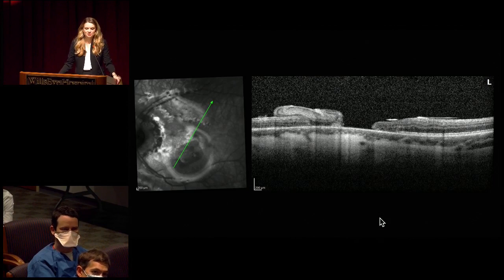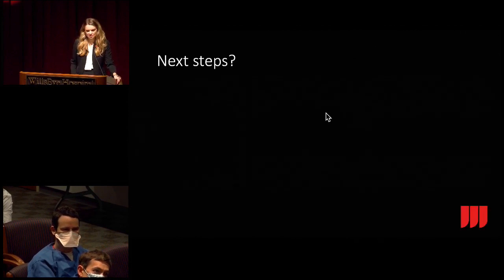And we have an OCT image that clearly shows that the graft has been moved. And so at this time, the decision was made to go back into the operating room to reposition the graft. And we actually have a video from the operating room showing that procedure.